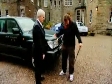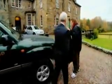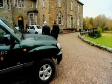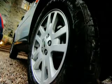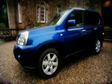And today I was going to help him out, which rather conveniently would also let me test the two leading soft roaders. And hopefully play with the guns. So you mentioned guns. Are they really big guns? The idea was to spend the morning in service with the Land Rover Freelander and the afternoon shift with the Nissan X-Trail. And before long, the first mission came up.